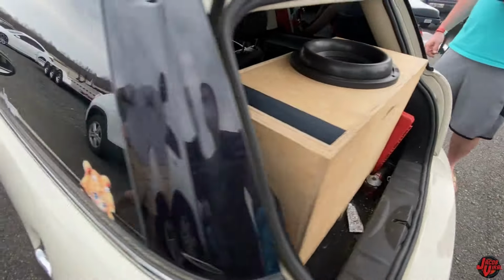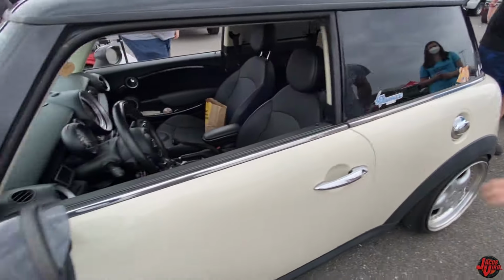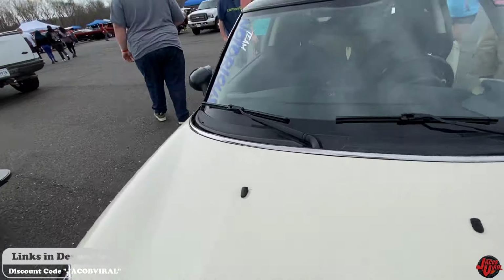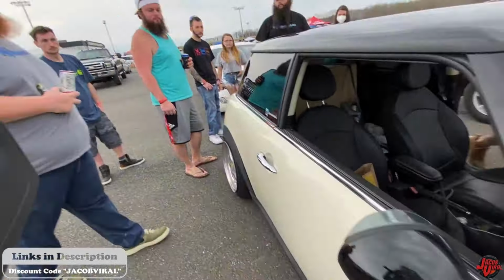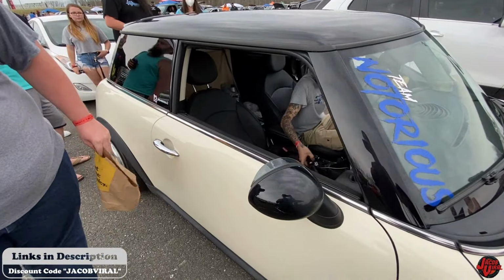Where's the amp at? Hey, is the amp uncovered or covered up? It's all covered up. It's got all kinds of stuff uncovered. Don't worry, Matt. Can I get a demo? Yeah. Hey, George, you want to grab that McDonald's album? Still want it? I do.